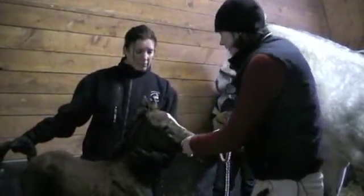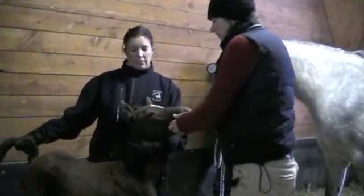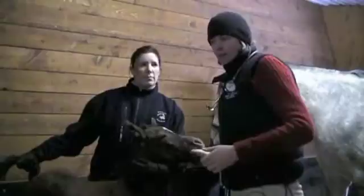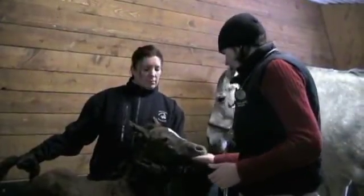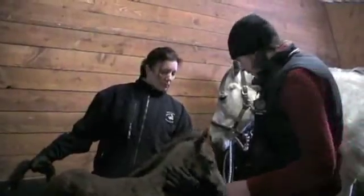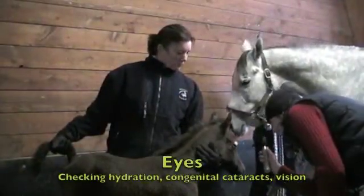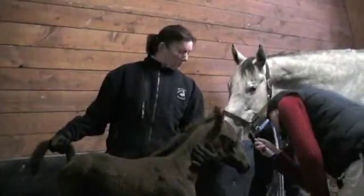We always slide our hand in. They don't have teeth at this age, which helps. And we slide our hand in to make sure there isn't a cleft palate, which is a hole in the roof of the mouth. We always check to make sure as well that they've got a pretty strong suckle response. We want to make sure that the eyes are clear, make sure there's no congenital cataract formation, and no discharge.